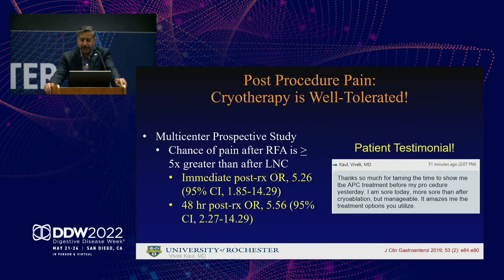Thanks so much for taking the time to show me the APC treatment before my procedure yesterday, because we went through the videos and everything. I am sore today, more sore than after cryoablation, but manageable. It amazes me the treatment options you utilize. This is an actual message from a patient. I don't think I can show you any randomized trial that will be more powerful, more impactful in our business. So that left a mark on me. I've obviously saved this message, and that should tell you where we stand.